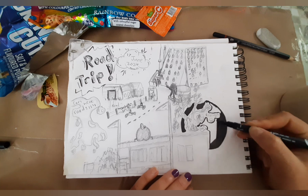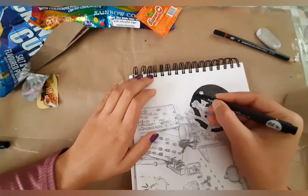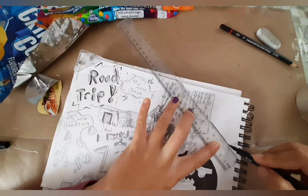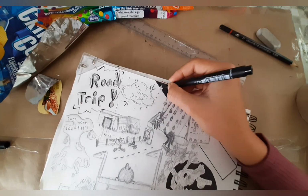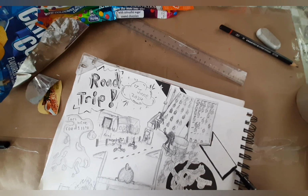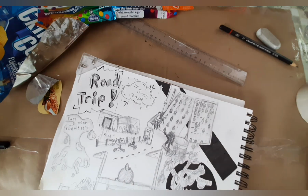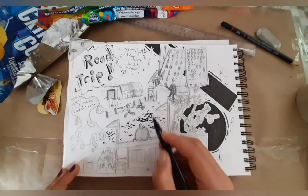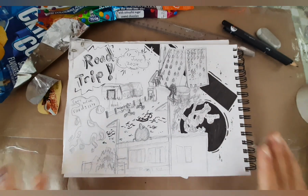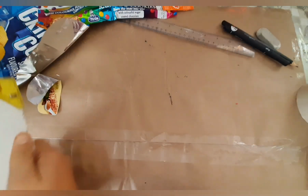I first made a black circle around the tree where we rerouted and took a new road and a new adventure. Then I decided to add a line through one of the drawings where we were at the first restaurant. These circles and lines and things don't have much of a purpose. They are just there to give a bit more detail and to make things look a bit more finished than what they were looking like.